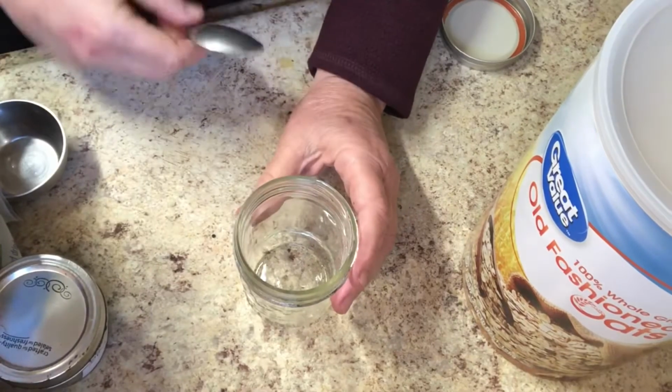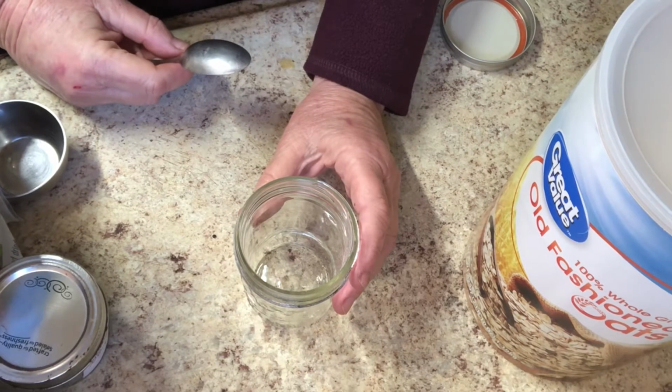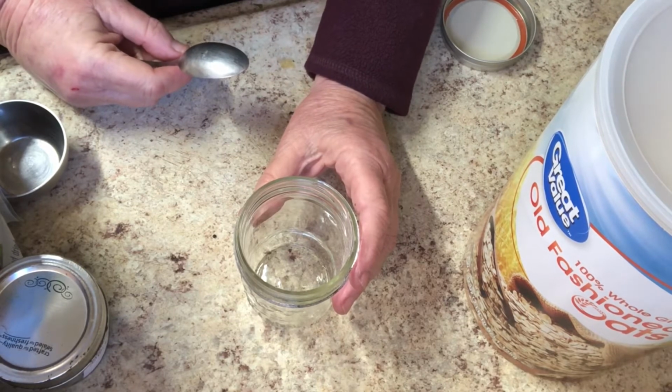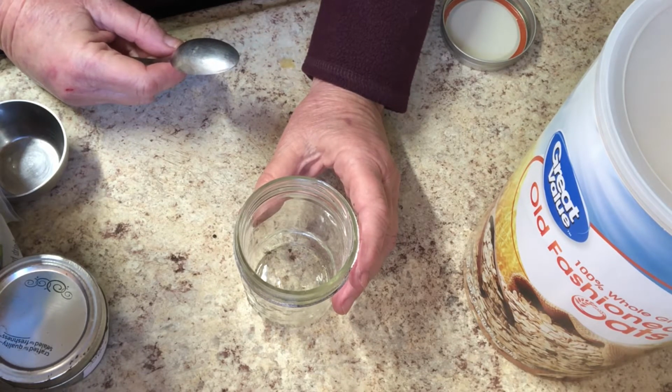Several days a week I go to work around 7 a.m. and it's cold. Sometimes my car is still frozen shut, and I do like to start the day with a breakfast, and it's not always possible to do anything fancy. So I make these little jars full of pre-made oatmeal mix, and they are just wonderful.